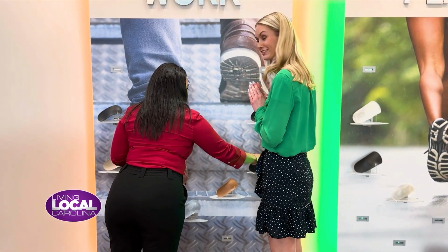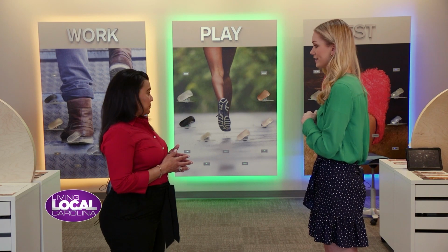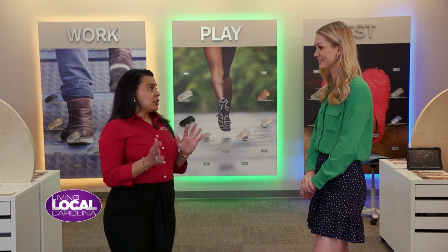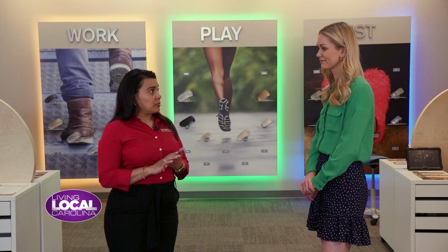And there are different supports for different things that you want to target. Exactly. So the work, play, rest, what does that all mean? Similar to your gym exercise, here we focus on total body wellness. So we want to help strengthen the muscles in the foot. We also want to help stretch them out, but also give you something to do your plan. One support is not going to benefit you for all the different things that you like to do. So we want to make sure that we are giving you the proper support for the activities that you need and also strengthening muscles on the bottom of the feet.